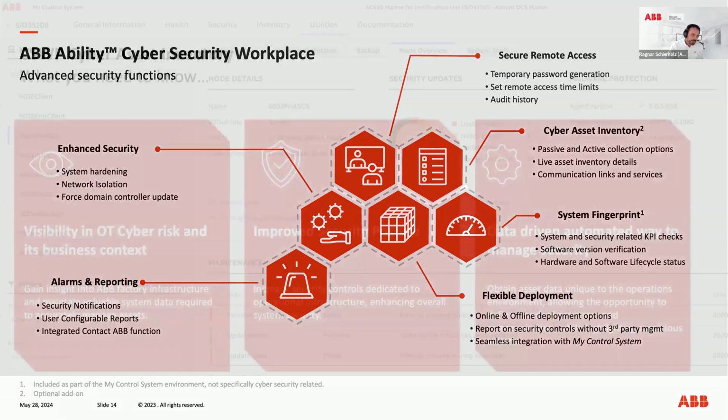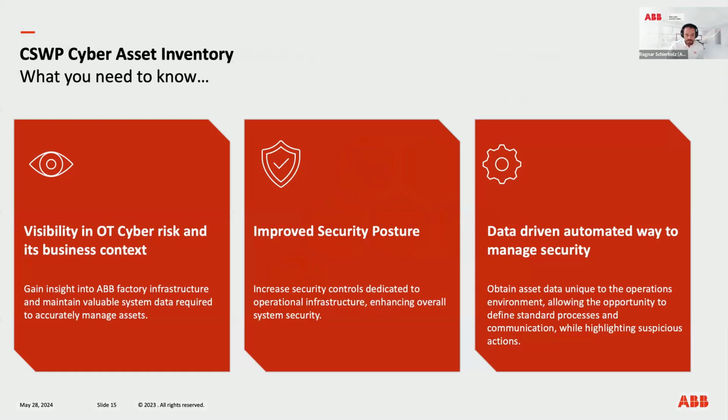So in a nutshell, what you need to know: cyber asset inventory and cybersecurity workplace help you to get visibility of your OT cyber risk in the business context of the DCS. It therefore helps you to improve your security posture, reducing the complexity and reducing the effort that it takes to maintain the foundational security controls. And all of that is moving towards a data-driven, automated way to manage security.